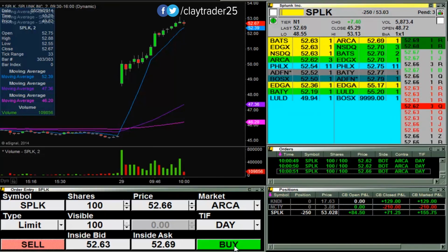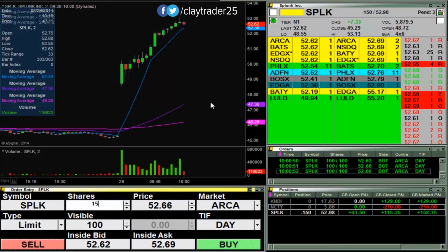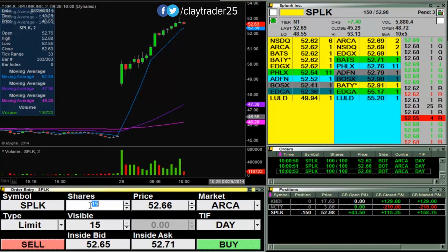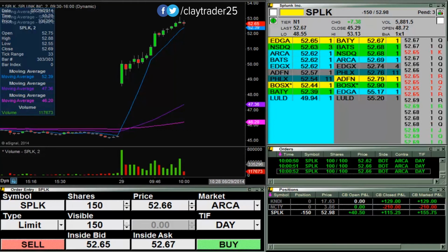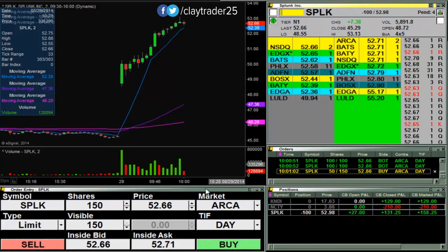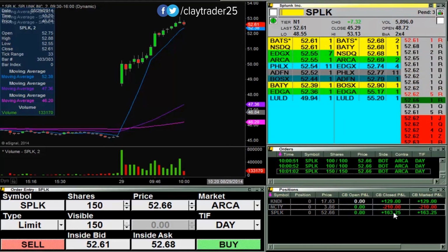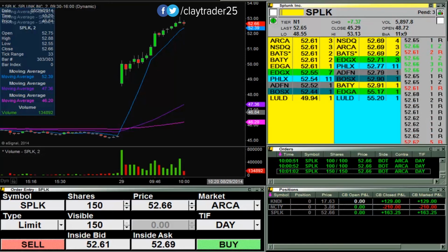So now I'm just scaling out, and I got to remember I have 150. Let's see if I can just get those out. All right, so all out now. So 163 on that trade. Now I am in the green on the day, $82. So let's see if I can catch one more.